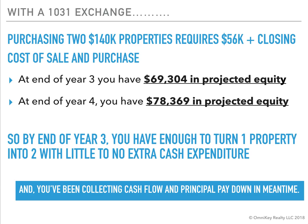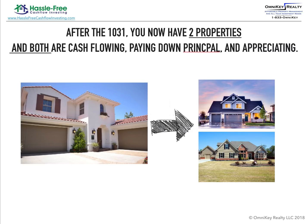At the end of year 3, you've got $69,000 in projected equity. Now, this does not take into consideration your equity pay down from your principal payments on your mortgage, nor your cash flow. So by the end of year 3, you already have enough equity to turn one property into two with little to no extra cash expenditure, which basically means that by buying a property here in our current market, in 3 years, that one property is going to turn into two, and you don't have to put another penny in. But you've still been collecting that principal pay down and your profit every month on your cash flow. And this is why the 1031 exchange is so important. So let's go on to the next slide.